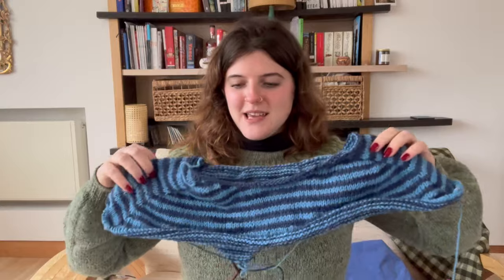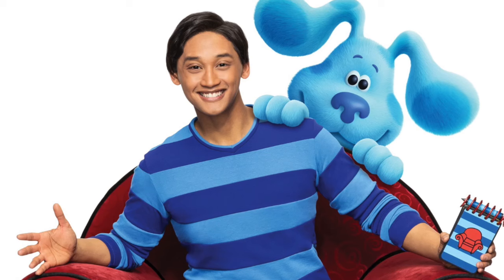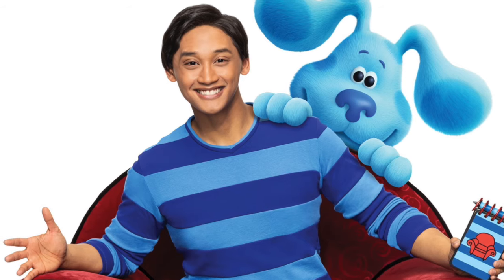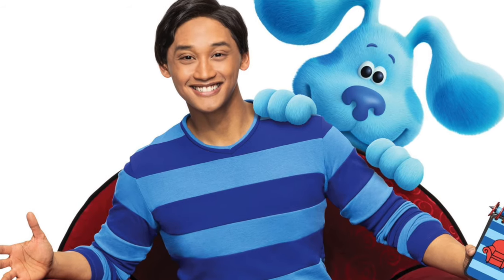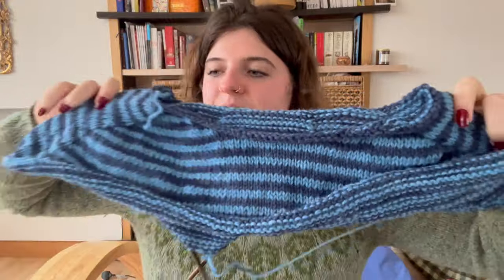it's quite rolly. Before you say it, before you comment, I know that this is exactly what the new host of Blue's Clues wears, and I like that. So he wears this exact stripe, these colors. So here it is, you can see the saddle shoulder. I also love the way the stripes look with the saddle shoulder increases.